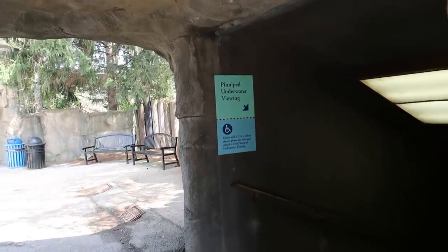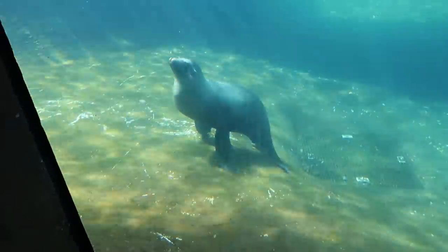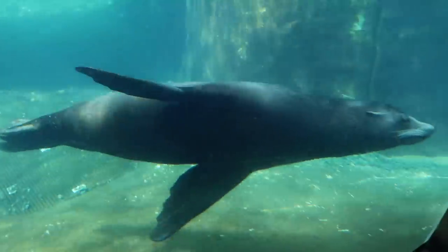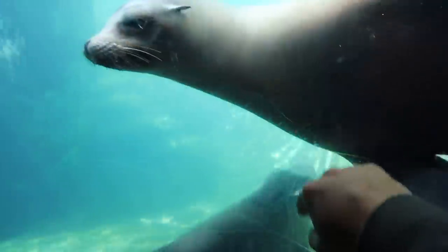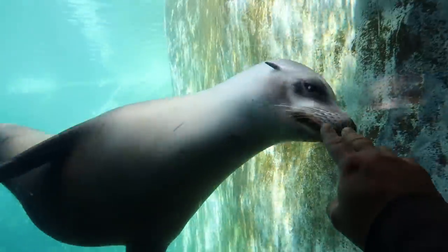We have pinniped underwater viewing. He likes it. See the sleepy sea lion there. Oh, there we go. How do you walk away? Hey there. Oh, right. Hey there. Oh, look at him. That one will follow you. Oh, he's so cute. Hey there, buddy. Hey, buddy.